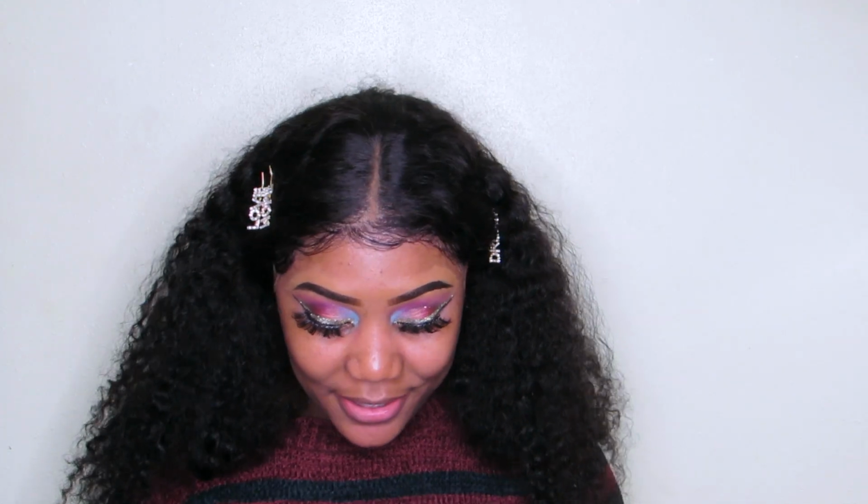I like it. These lashes are so cute, y'all. This look is coming together. Yes, this look is coming together. I am so happy. Ooh, okay. They're not too small. They're not too big. I can see my eyeshadow, and they have space in between. Girl, I love these lashes. I think it's really cute.